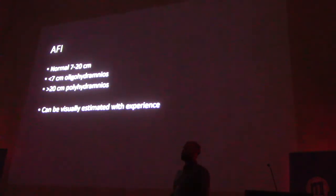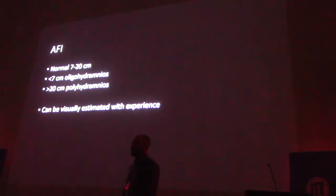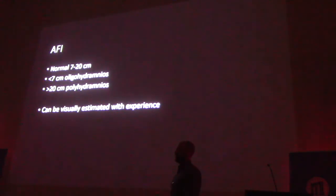And it's sort of like when you don't need EPSS to estimate EF on an echo. You can kind of just see it if you've done enough of them. Very similarly to that, you can kind of just see it when you're doing an AFI.